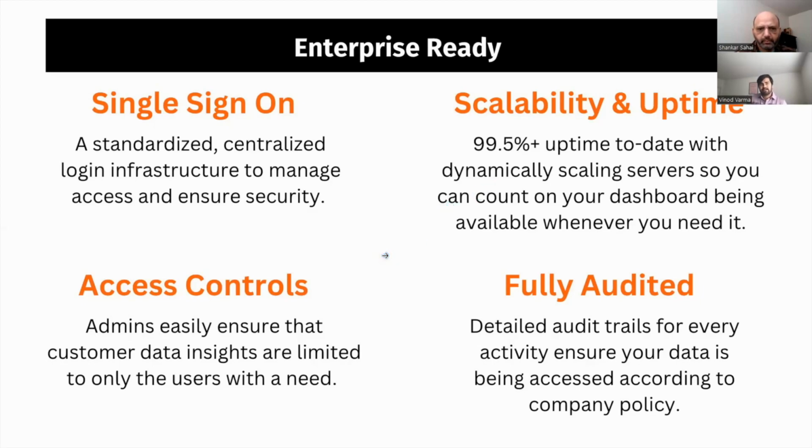And access controls, right? Typically, in an enterprise company, there will be hundreds of employees, and let's say 10-20 employees will keep coming and going in a year or quarter. So admins have the capabilities to add new users and remove old users as they come and go. That kind of functionality will also be provided for the admins of any particular product, and fully audited, as we talked about before.